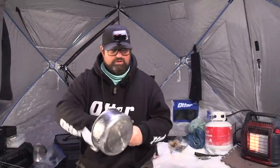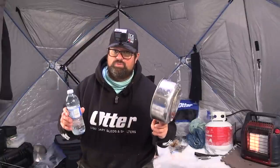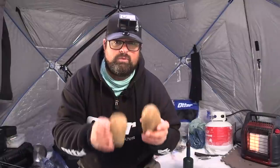This is my simple trout chowder recipe. First step is to get water boiling. You want to use just enough water to basically cover the amount of potatoes that you're going to use, and that'll make more sense here in a little bit. Step two, cut up your potatoes into smaller cubes. You want to go a little bit smaller so they boil and cook a lot quicker.